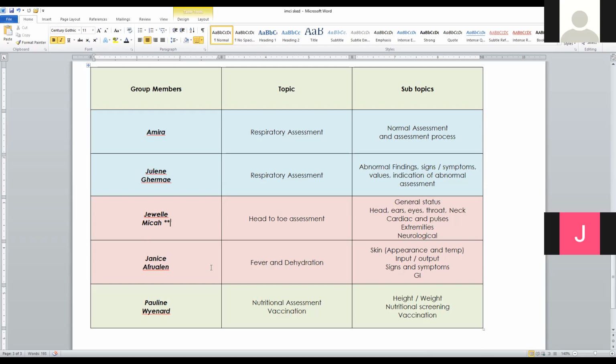Head-to-toe assessment, second years. This is a topic, I don't know kung na-discuss na sa inyo, pero this is a second year topic. Head-to-toe assessment. Okay, general status, head, ears, eyes, throat, neck, cardiac, pulses, extremities, neurological. Okay, so kasama na dyan yung seizuring.